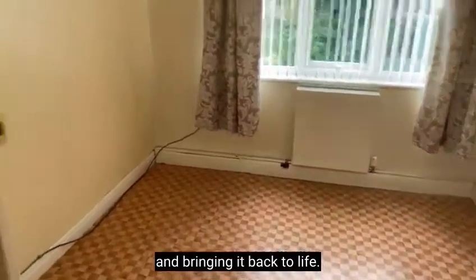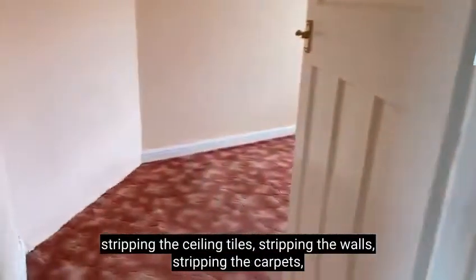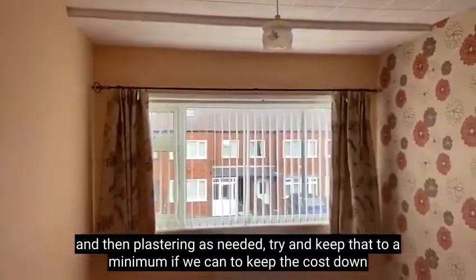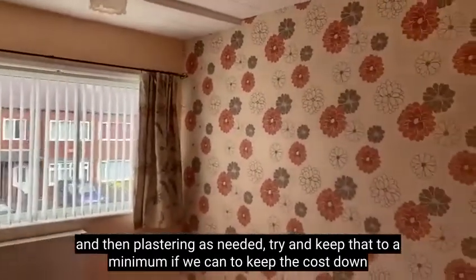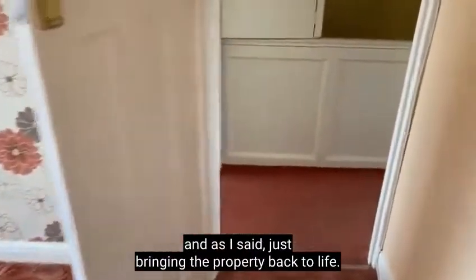and bringing it back to life. Very similar in each room really: stripping the ceiling tiles, stripping the walls, stripping the carpets, plastering as needed. Try and keep that to a minimum if we can to keep the cost down. Decoration, and as I say, just bring the property back to life.